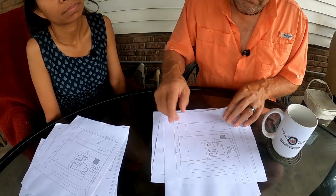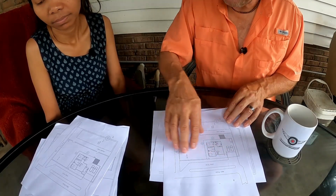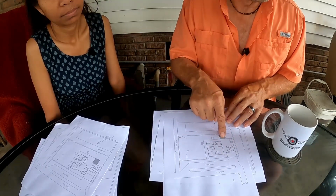We lost some of the texture, as I called it, on the front of the property, but I think everything else is pretty much the same. Oh, we moved the deck. What was that?